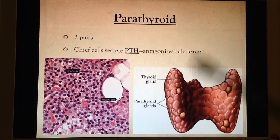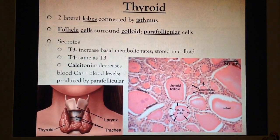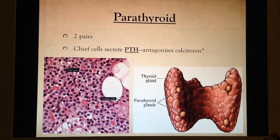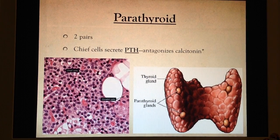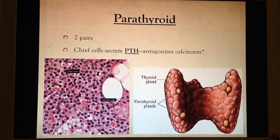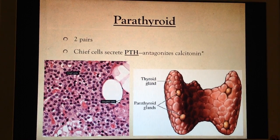And calcitonin, we just said, does what? It decreases blood calcium levels, right? So parathyroid hormone is going to do what? It's going to increase blood calcium levels. So can we say one of these is a good thing and one of these is a bad thing? No, we can't, right? Because homeostasis tells us that if it gets high under certain circumstances, we're going to want to bring it down. If it gets too low under certain circumstances, we're going to raise it. So these guys work together to achieve that goal.